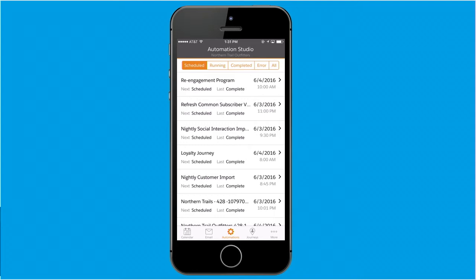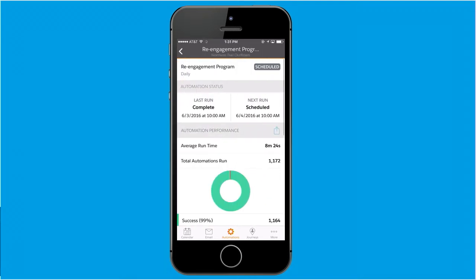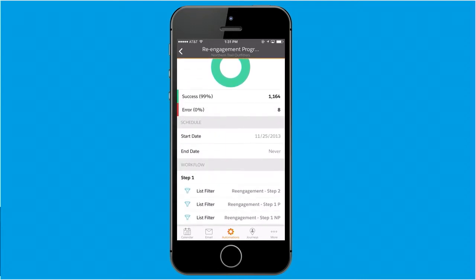So all your automations are running through Marketing Cloud. We want to make sure that those are all available for the users to see. Everything looks good. The data that I'm getting is performing well, and I can see all the different statuses. I can see when was the last run, next run. Again, same thing. We're going through all the different metrics.